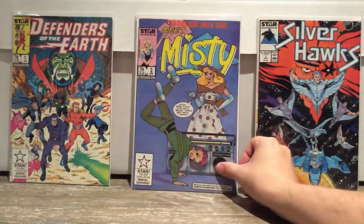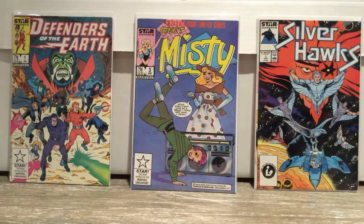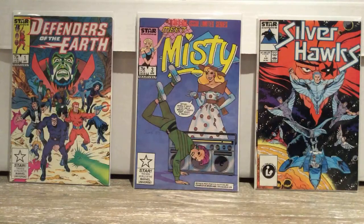Let's see. We got Meet Misty number 3. So this was a 6-issue limited series. I've got number 1 and number 3 of that. And I bought both of these for 50 cents at the same place. So 2 for $1, probably about 50 cents more than they're worth. But, you know, this is a great little time capsule, a great little bit of nostalgia.